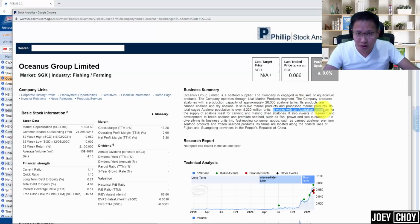It works with an Australian processor for the supply of abalone meat for canning and making dried abalone. They also do premium seafood like fish, prawns, sea cucumber and all that. Pretty much frozen seafood products, and that's where they distribute to the rest of the world as well. So this is Oceanus Group.